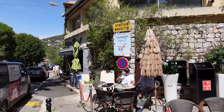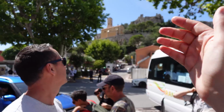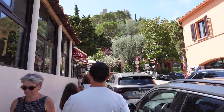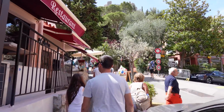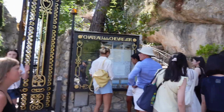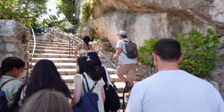Right, so the bus drops you off here, and that's where we're going. So we're right at the foot of the village. Right, let's walk. There's a nice hotel, a Michelin star hotel. Presume this is the way. We're just following everybody else.